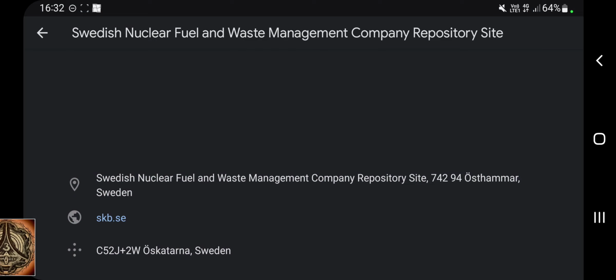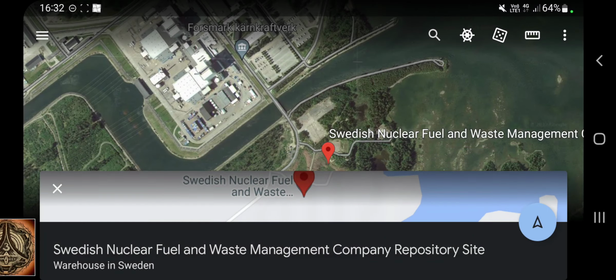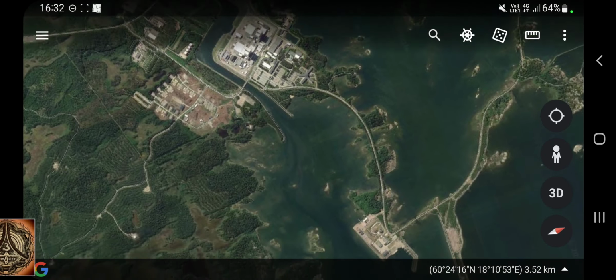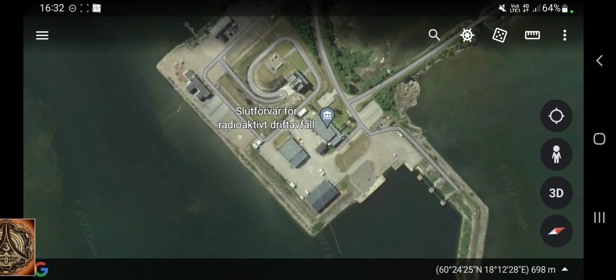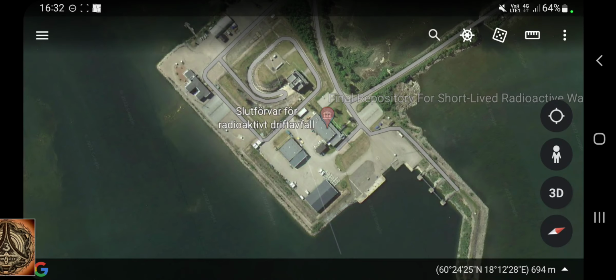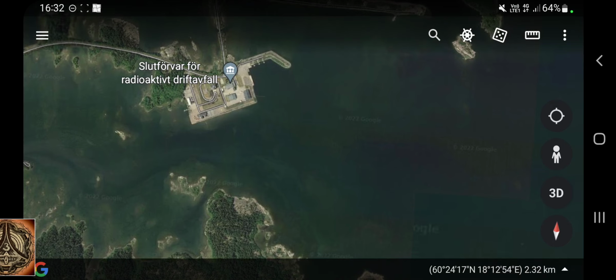We just might go back to the map. So what's that here? Een slotförvar voor radioactief driftval. Final repository for short-lived radioactive waste. So they built it under the water.